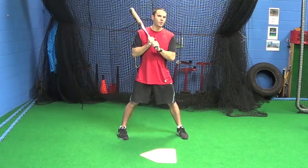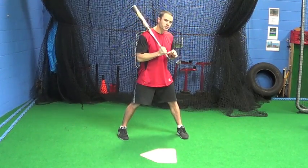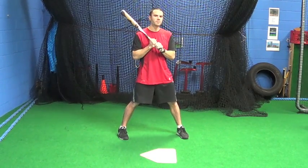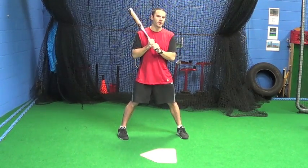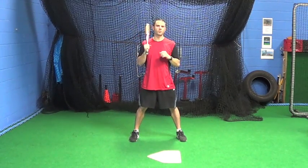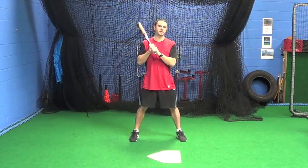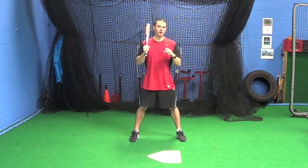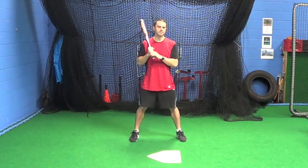The only thing to be aware of here is where you start off with your batting stance is going to have a direct impact on how you load up your swing. The next thing we see with all these pro hitters is they all go back before they go forward. They all load up their swing.